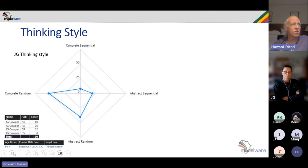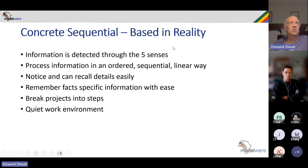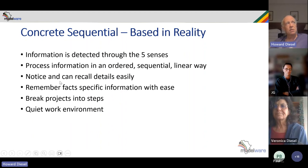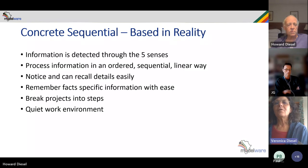I think I'm going to get to Veronica's notes. The concrete sequential is based in reality, detects information through the five senses, processes information in an ordered, sequential, linear way, remembers the facts, and breaks projects into steps, and prefers quiet working environments. Veronica, I don't know if you would like to share anything more on that. No, only that that's me.